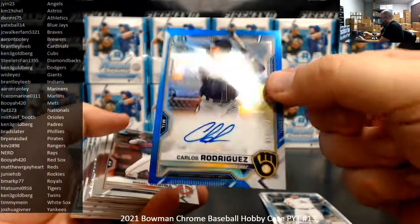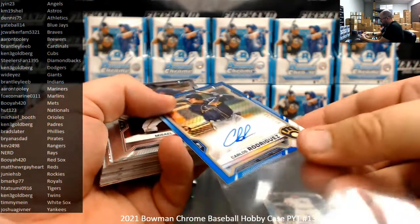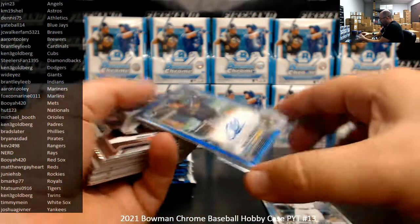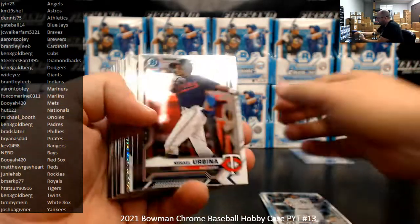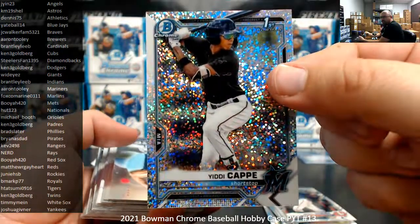All right, blue auto to 150, Carlos Rodriguez, Brewers. It's a nice start for Aaron Tooley. Sparkle to 299, Yeti Cap, Marlins, to Foxco Marine.